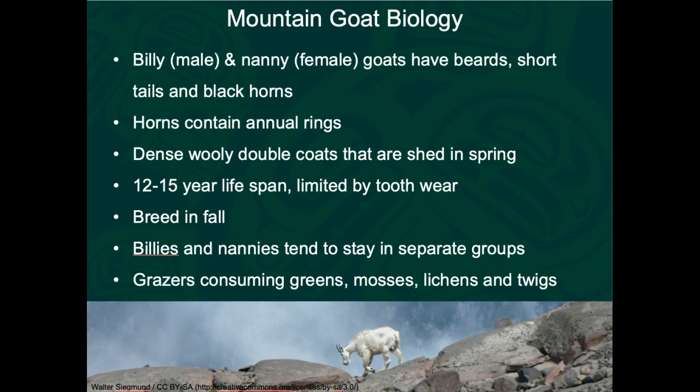Mountain goats, the males are referred to as billies and the females are referred to as nannies. For mountain goats, both males and females have beards, short tails, and black horns. In other species, like bighorn sheep, the horns can differentiate between males and females. Here for mountain goats, both have black horns. And these horns contain annual rings the same way that trees contain annual rings.